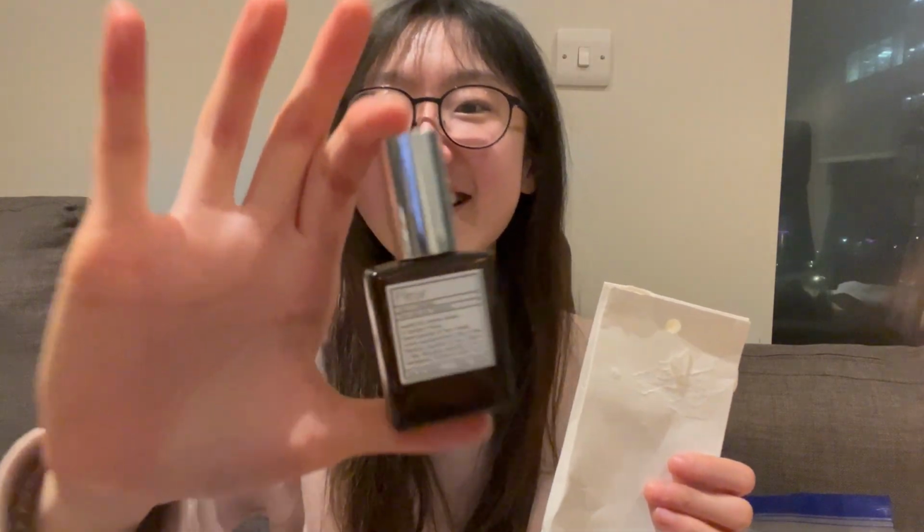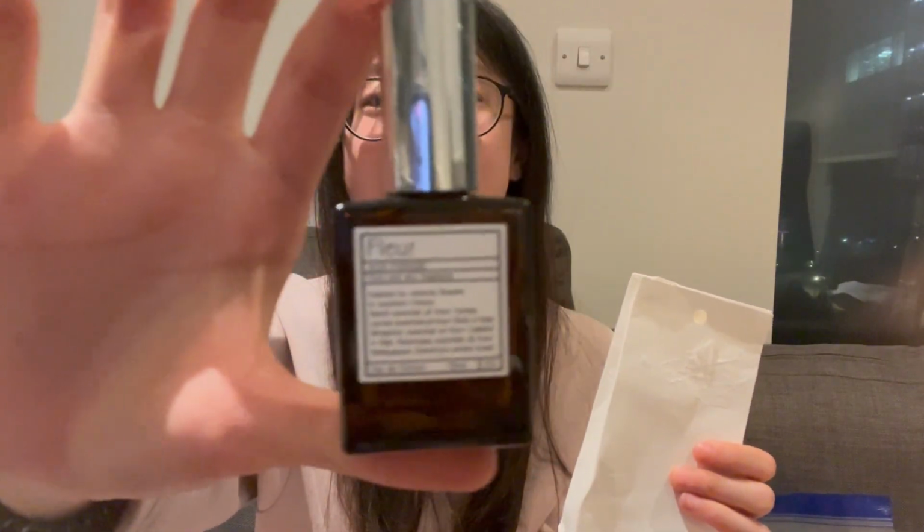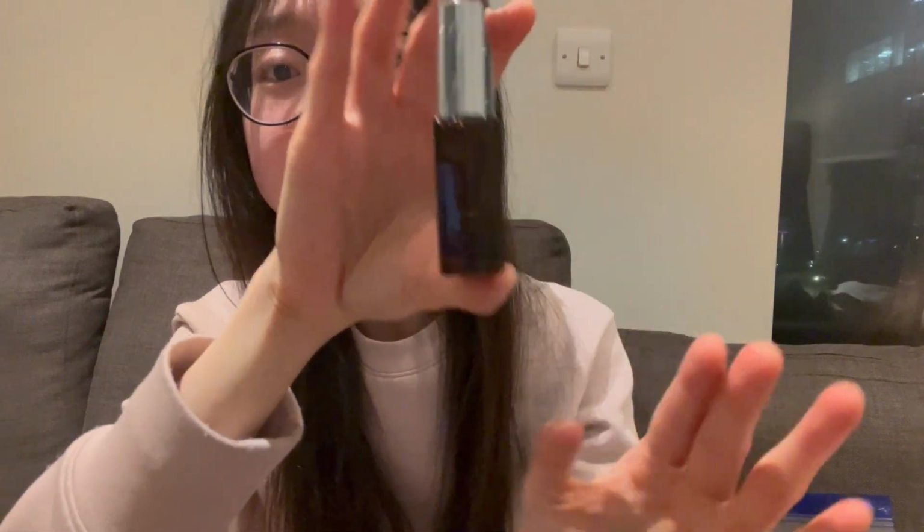I will show you what the bottle looks like from the ones I got last time. Last time as well, I had the same paper bag, and I had this one. Look at how aesthetic the bottle is. It's tiny as well. This one is the scent Fleur, and you can see I've used up so much of it. Can you see? And I've been trying to just save it and not use it.